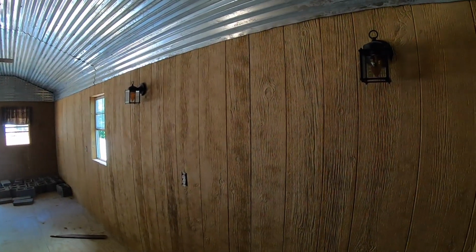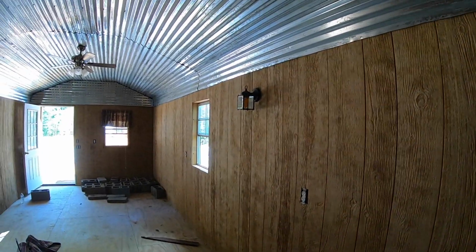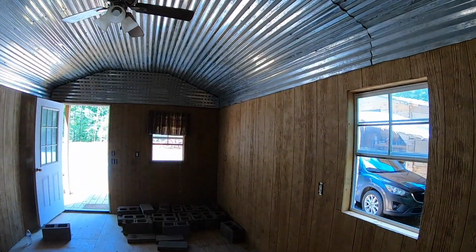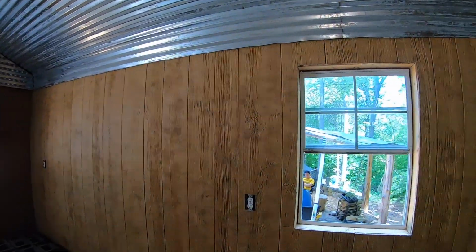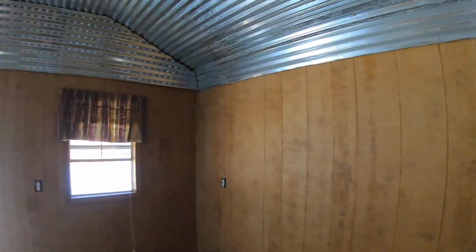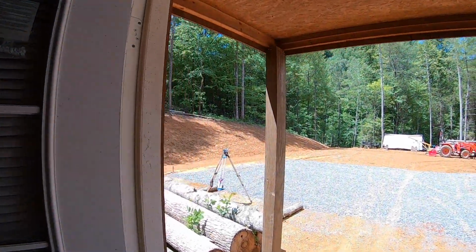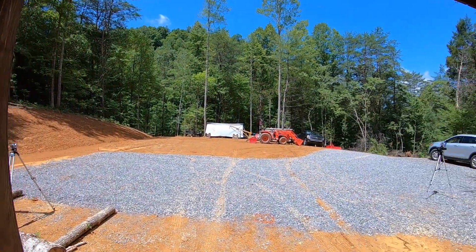Well, we took delivery of the little tiny home. It's 12 by 24. So it should give us a place to stay while we're building the timber frame.